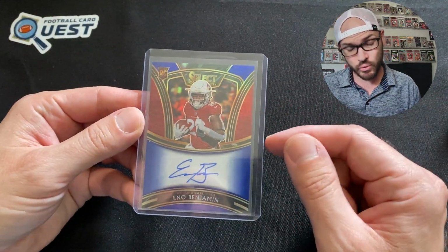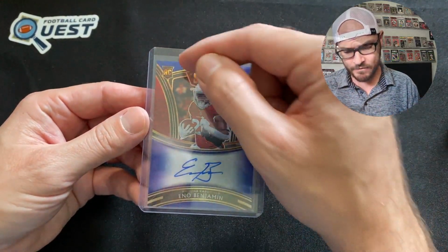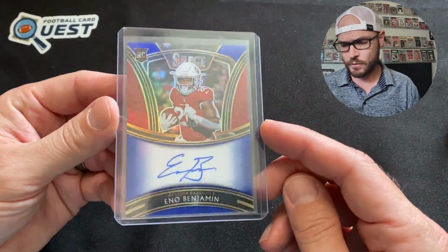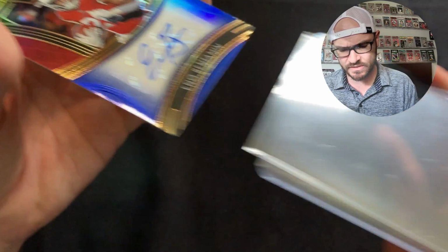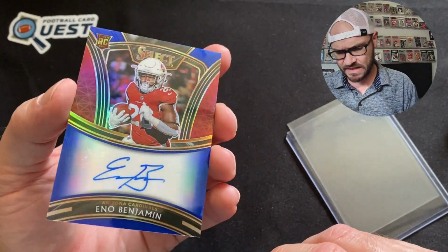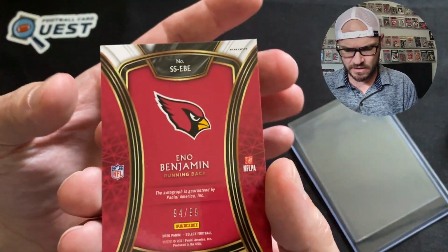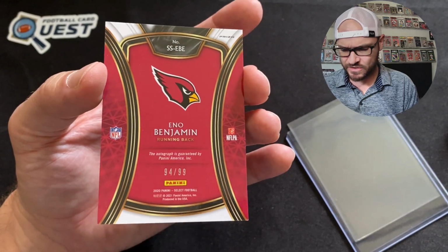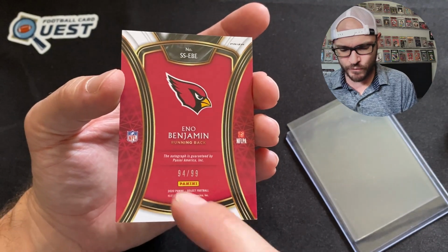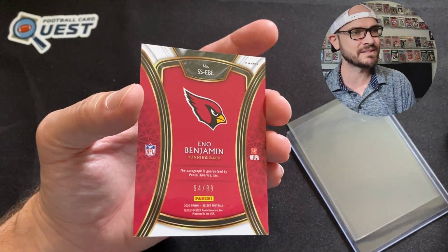This one, incredibly rare, blue select autographed rookie card logo, silver prism finish. Let's take this bad boy out. Look at the quality of the edges, the corners, see if there's any kind of potential dimples. So not necessarily a card I would want to get graded. We do have a serial number here of 94 out of 99 and a ton of beautiful Cardinals red on the back of this card.